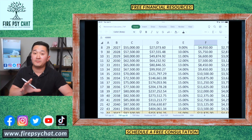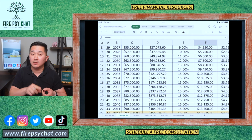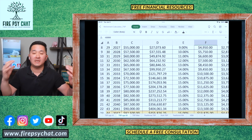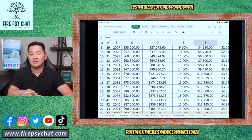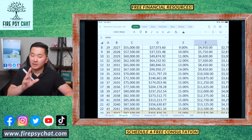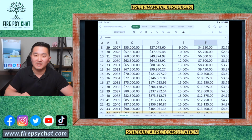So between ages 55 and 59 and a half, you don't get penalized for the distributions, but you will owe income taxes on them. And if you have traditional TSP, you'll get taxed on the entire distribution. And if you have Roth TSP, you'll get taxed on the interest and earnings, but not the contributions that you made because you already paid taxes on them. And the government can't tax you twice, for now anyway. No, I'm just kidding. No, they can't.